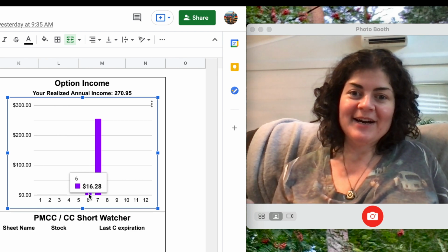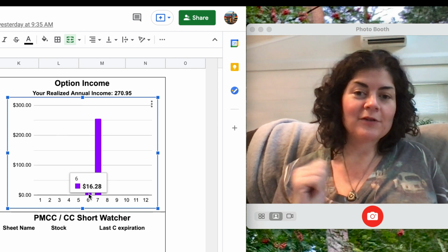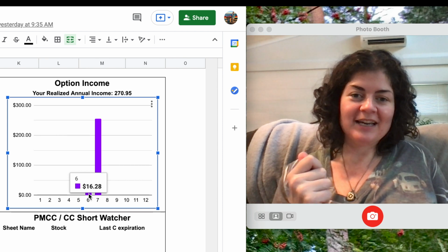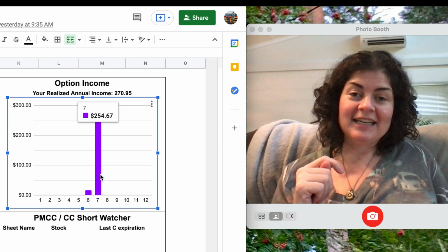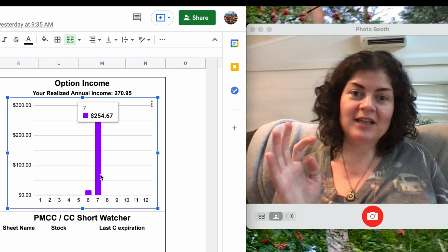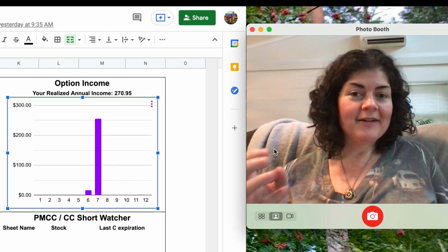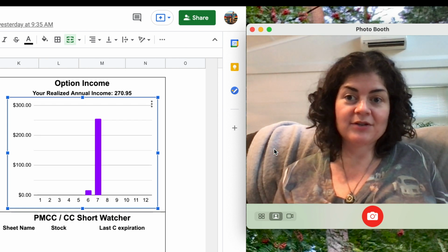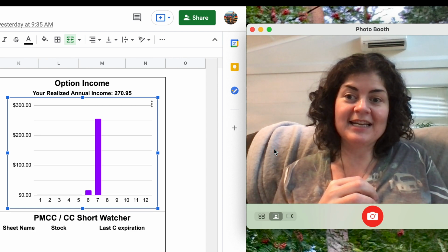So y'all can see here, I actually earned $16.28 worth of premium income from selling options in June, and so far in July that number has gone up significantly. This is realized income so far for all the trades that I've placed in July. I'm at $254.67. This income, whenever it comes into my Fidelity account, I just use it for other options trades currently, and I'm just seeing where this options journey is taking me.